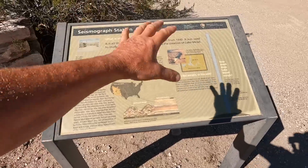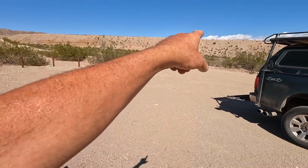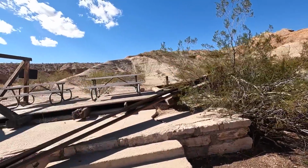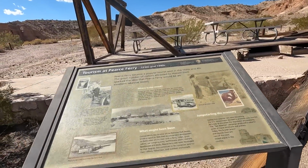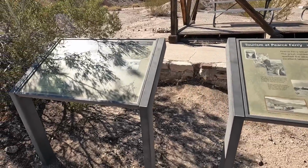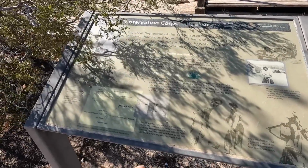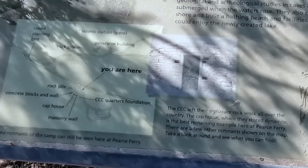So here's a sign that talks about the seismograph station, and that's actually the seismograph. It's that building up there. So that building over there with the stones is something totally different. Don't see any description about what it is. I guess we'll never know. Oh, maybe I should read this first. Maybe that's it right here. Left the signature rockwork all over the cap house. They store dynamite. So that's where they store dynamite.